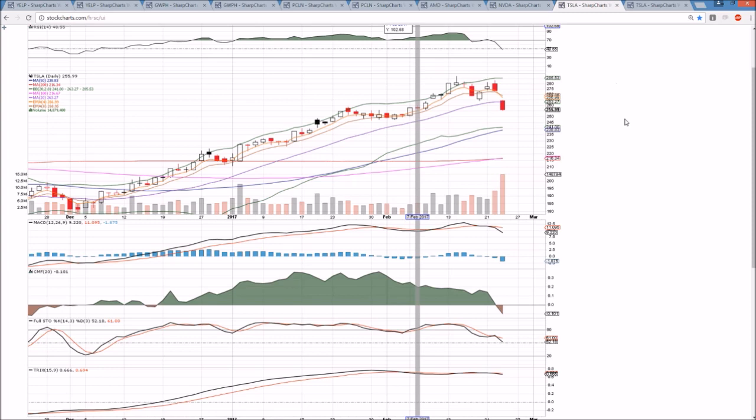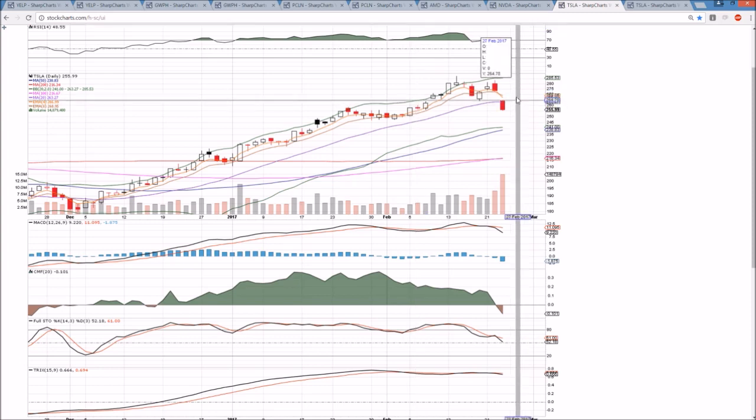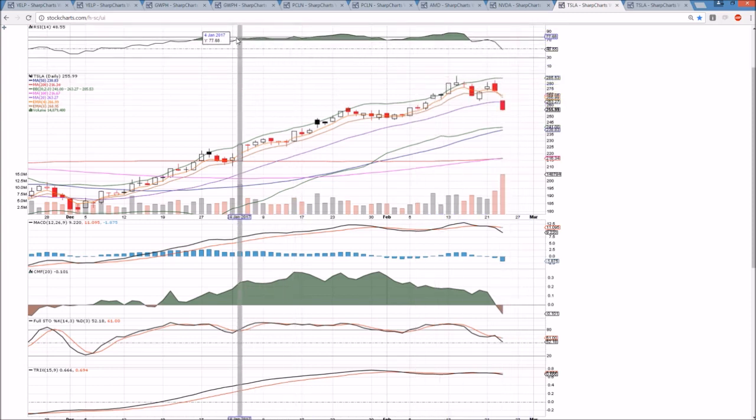And about time, but it's pretty magnified and fast to the downside. So a couple of these names looking bearish in the short term. Overall, their weekly trends are still bullish, but definitely looking at opportunity in both directions.